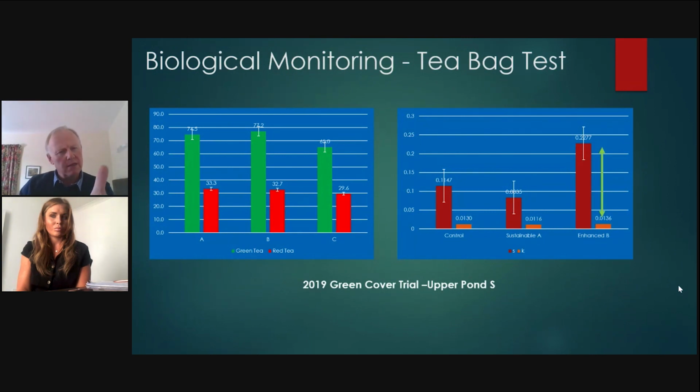And you think, well, hold on a minute, the green area hasn't disintegrated as much, and the red tea has disintegrated a bit more. So surely that's not very good disintegration. There's not much soil biological activity going on. But if you look on the graph on the right there, and look at the difference between those two with this tea bag test, it's saying that if that green tea doesn't break down so much, a lot of that organic matter is still in the soil, okay?